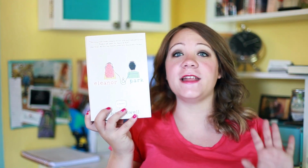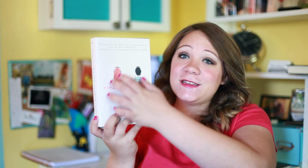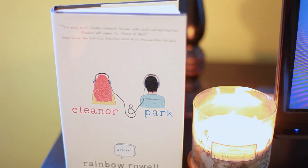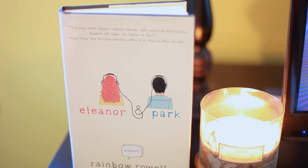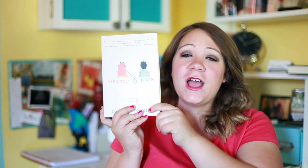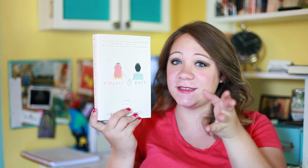I just love the simplicity of this cover. I love that this could be a great poster. I've often thought about trying to make this into a poster with just this right here, because I just love the simplicity of just a boy and a girl sitting next to each other with headphones on, and the headphones make it, and you've got the Eleanor that matches her hair and the Park that matches the shirt. I just really love how simple it is and how beautiful the text is. So I adore this cover. That was my top 10.